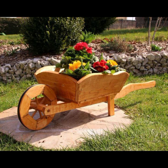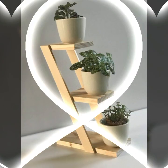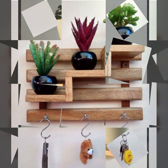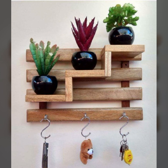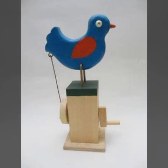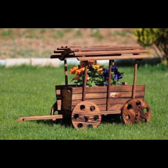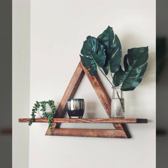Most beautiful, most trendy designing ideas with wooden work. Every design is different, beautiful and trendy. Every design is different from one another. Very useful designs and ideas you can see in this my video.